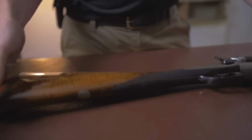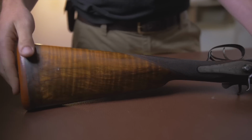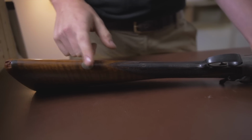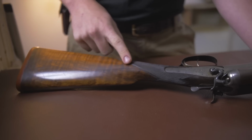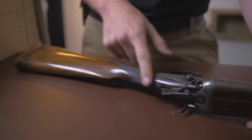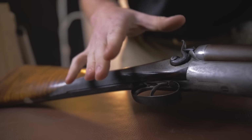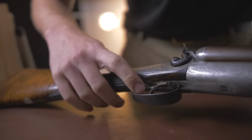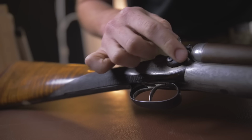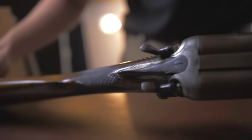The stock of English walnut is original. We have a hell of a lot of fiddleback running through the offside there with a small oval. The checkering, as on all sort of earlier guns, is quite coarse, but has been refinished as the checkering has also been recut. Everything about this gun reeks quality gun making, from the finish on the triggers to the finish on the hammers here. There is not one little bit that looks bodged together.